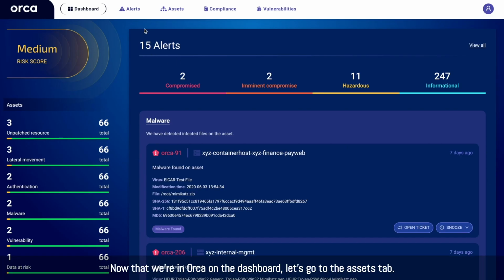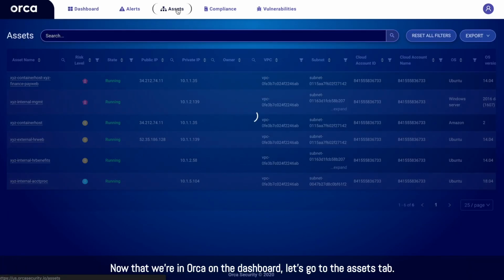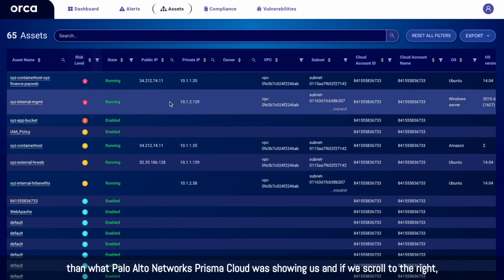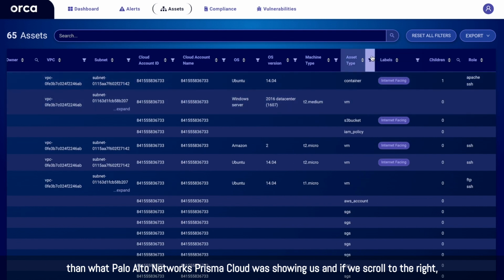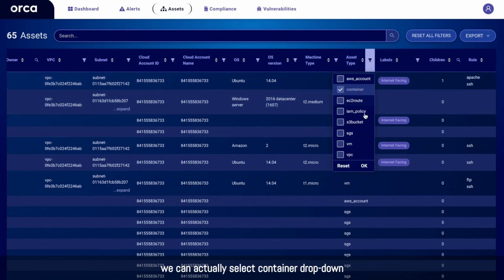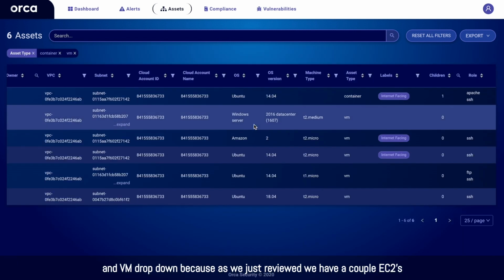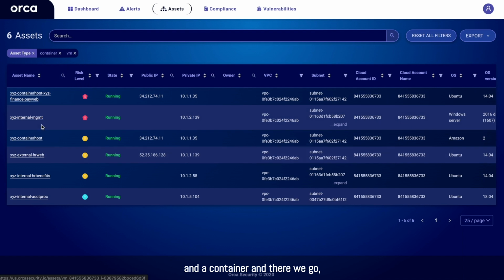Now that we're in Orca on the dashboard, let's go to the Assets tab. And we see 65 assets. So while it's still not quite right, a lot better than what Palo Alto Networks Prisma Cloud was showing us. And if we scroll to the right, we can actually select container dropdown and VM dropdown, because as we just reviewed, we have a couple EC2s and a container. And there we go. Orca actually shows us what we expect to see.